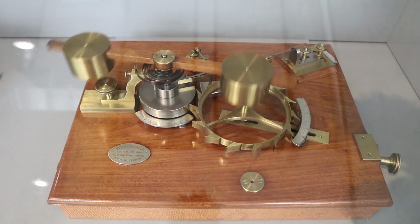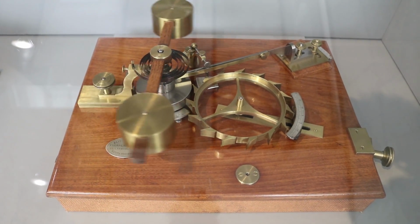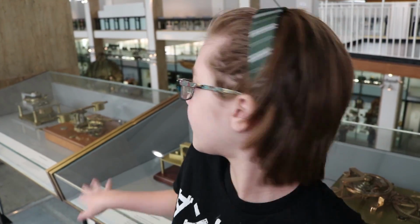Here are some designs for timekeeping, which is really cool. There's just different ways of making the clock tick, and it's really interesting for people who are timekeepers. They're just different timekeepers, and they run at different paces, and it's really interesting to see them work and move. So it's really kind of mesmerizing just to watch them tick, tick, tick.